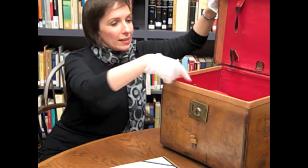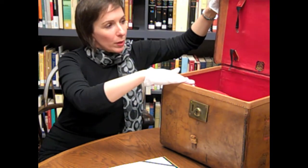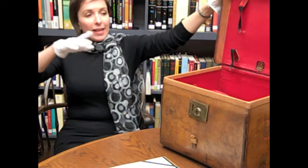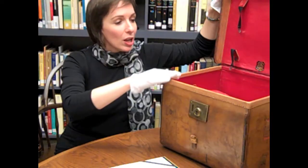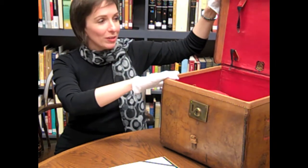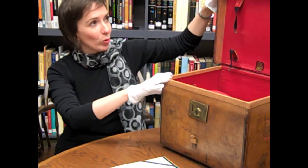And then when you look at the inside, you can see from the finish that it was probably meant for something that was precious and fragile. And then I can tell you it's a hat box. When you look at the shape of the cushion inside to support whatever was in there, you can see that it has the shape of a top hat. So this was a top hat box. Probably an expensive hat to have its very own box.